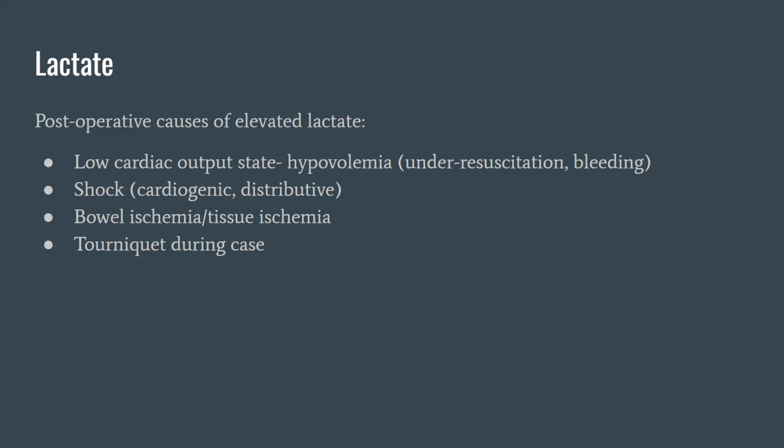But what we see in the OR when they bring that tourniquet down is sometimes pretty profound hypotension, because all of that lactate and those metabolic products that built up in this ischemic leg while they're operating then recirculate into the body, and they get this response in their blood vessels that just dilates them, and then they can get pretty profoundly hypotensive.